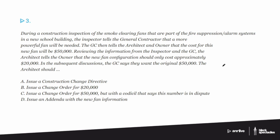Okay, now about B. B looks good if we can't do C, so we're just going to write the one for $20,000 because that's the number it should be, because that's what the architect has determined. But who's going to sign that change order? The architect and the owner, really, the GC is going to sign it, even though they say it's $50,000? Like, why would they sign that? They're not going to sign that change order. They're not going to change their contract for a number that they don't believe in. So B, sadly, can't work.